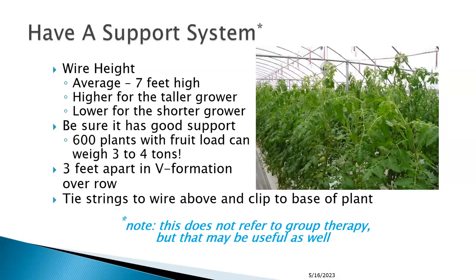Support system refers to holding the plants up. In a greenhouse, the structure is pretty solid, and you run the wires and attach them to the end walls of the greenhouse, and it will hold up. The plants can get pretty heavy, because if you have 600 plants and they all have a load of tomatoes on them, it can weigh 3 to 4 tons. So the structure itself has to be really solid to do this. I mentioned the V formation to spread the strings out.